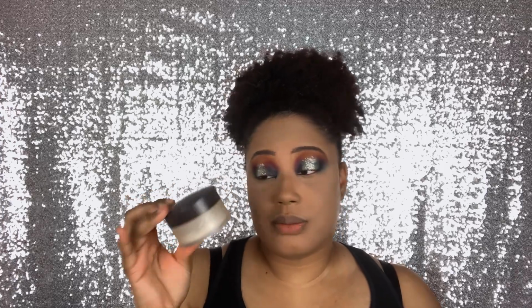Now, I ain't gonna lie to you though. If you can get this, it is called Laura Mercier setting powder, costs $40. If you can get it, I would just get it, because girl, this powder is the truth. Like, I love Fenty, but Laura Mercier, okay. So just saying. So now we've set our face and everything's good.